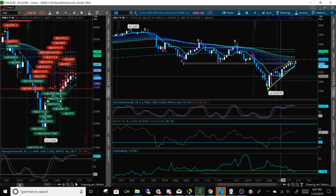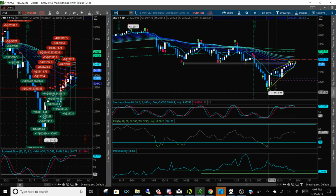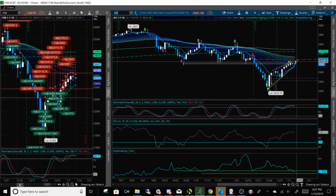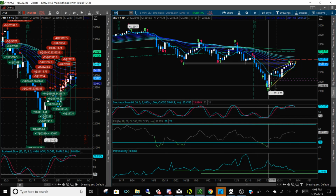And it's interesting now that we're coming into the second leg. So we had two cycles down. Now we're going to have what looks like maybe two cycles up. Now I had counted from this candle down based on this data set.